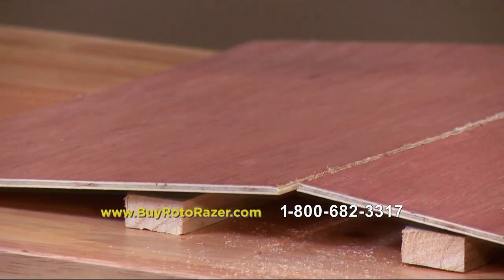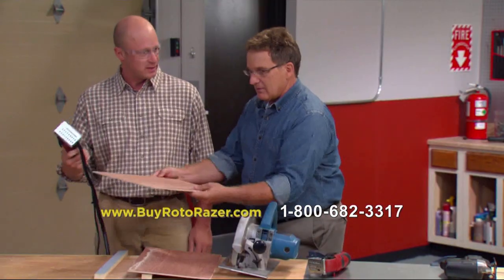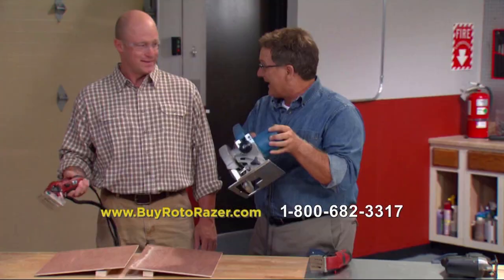Oh, that's awesome. It's light. It fits in my hand great. I can't believe how fast it cut that. That's a powerful little motor. Can I use it for an anchor?